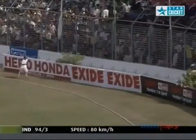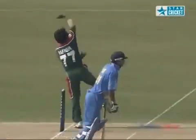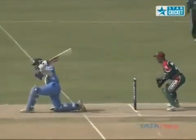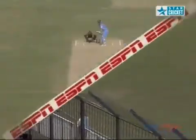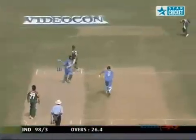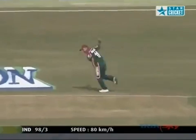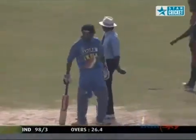Slog sweep, there was no fielder there. That's what I was talking about earlier on, that there's no fielder there. They're tempting the batsman to play that shot. Partnership now worth 53 off 88 balls. Bit of recovery for India. Slog sweep, as we call it in cricket terminology. One bounce into the fence. It's not often you see Rahul Dravid playing that shot, associated with the likes of Steve Waugh.